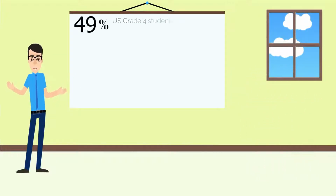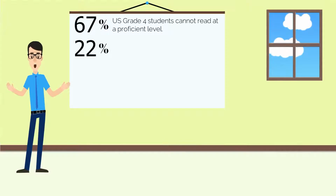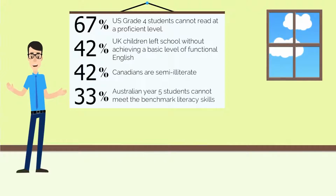Did you know that in the U.S., 67% of all grade 4 students cannot read at a proficient level? 34% cannot achieve reading abilities of the lowest basic level. In the UK, 42% of children left school without achieving a basic level of functional English. 42% of Canadians are semi-illiterate. In Australia, 33% of all Year 5 students cannot meet the benchmark literacy skills.